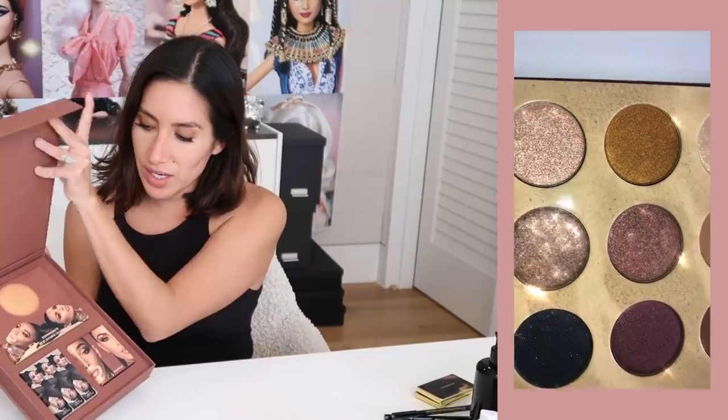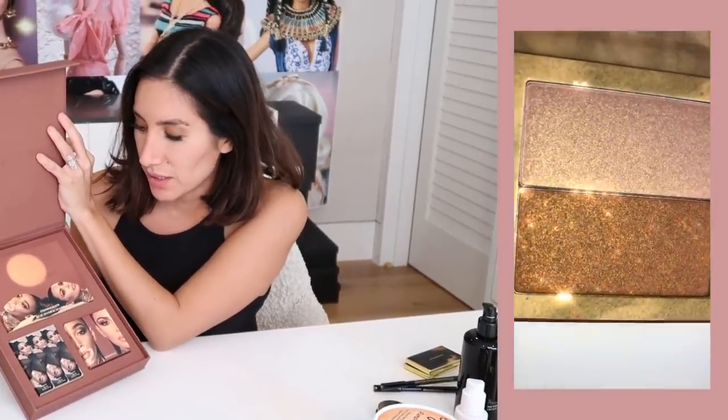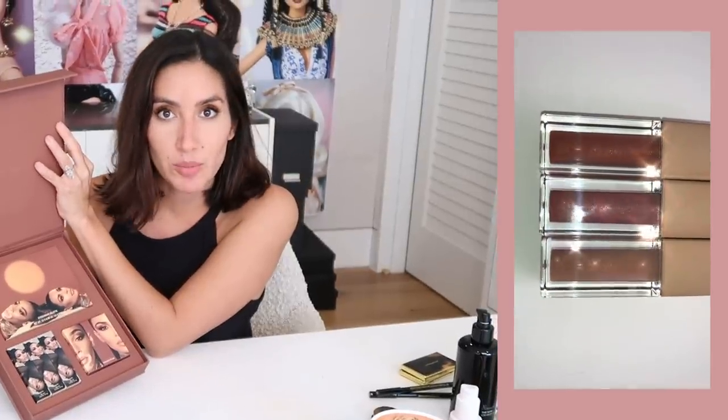One of the coolest packages I received this month, this is the KKW and Winnie Harlow collab. And the colors, you guys, are so beautiful. I'm obsessed with the 90s matte palette, but these really are the icing on the cake. They're so beautiful.